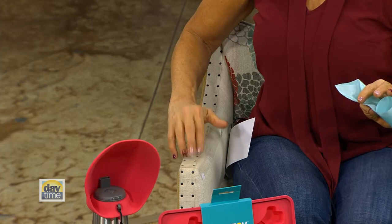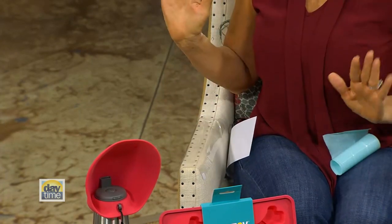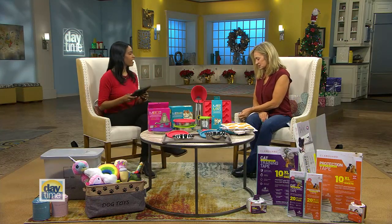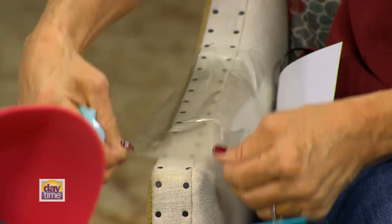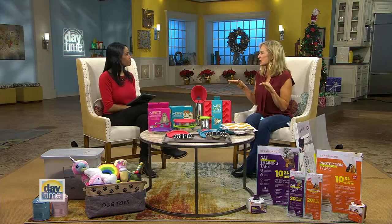When your cat goes to use their claws on that, they feel the sticky and they don't want to do it. That's perfect. Can I touch that? Yeah. Oh, wow. And then you can easily remove it. It won't harm the furniture. It's safe for your cat. So by the time you have guests come back over, you can take it off, but you don't even have to see it that much. You can even use it on countertops if you don't want your cat to jump on the counter. It's a great deterrent for that.